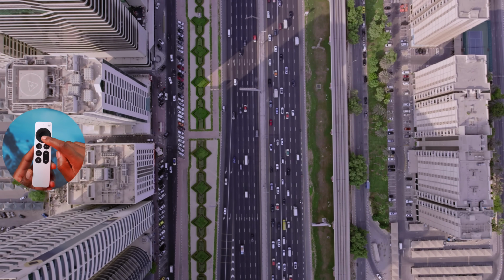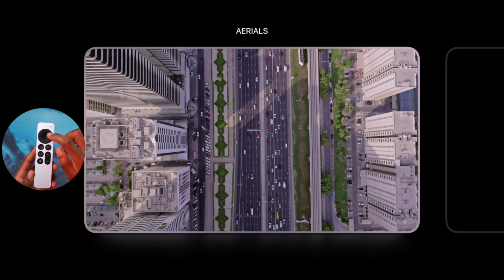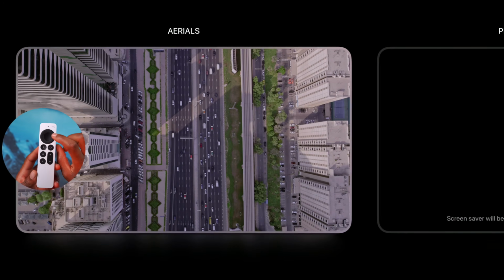Right here, if you swipe up on your remote, it gives you the ability to change your selection without going into the settings. For example, if you want photos and slideshow, you can see this will automatically be available once synchronized to your iCloud ID, and that's where it gets most of its pictures.